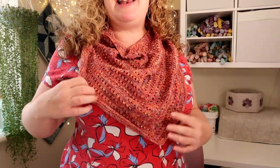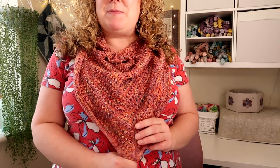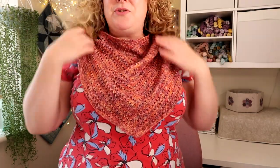So I really like how that looks on. Also, the pattern says about doing a tassel for the front here, but I'm not quite sure whether I want to do that or not, because I don't know if it would annoy me in this position here. I might make up the tassel and just see what it looks like, and then I can always just not sew it on. But I really like the shape of that.